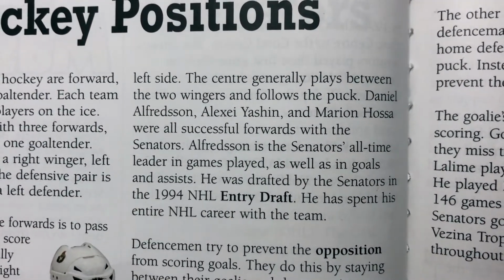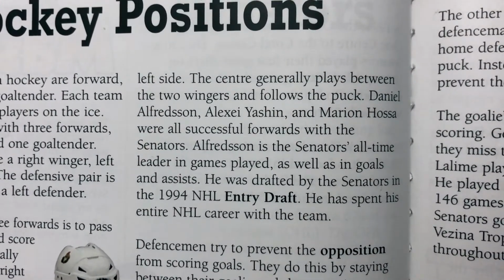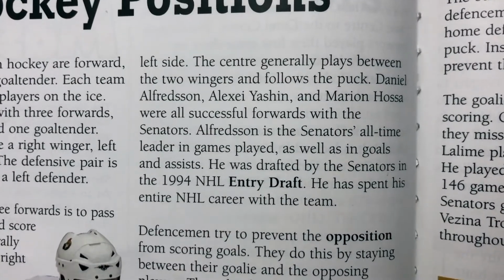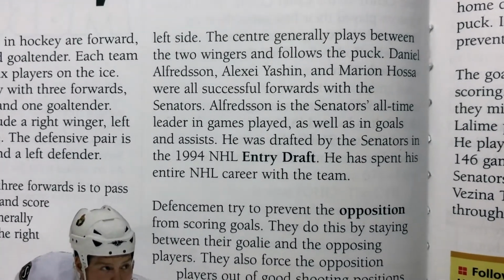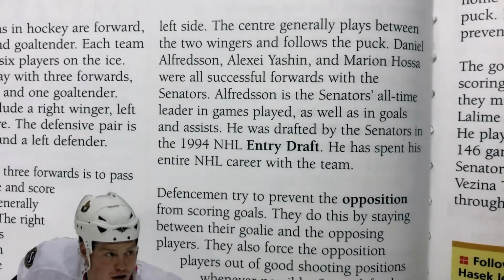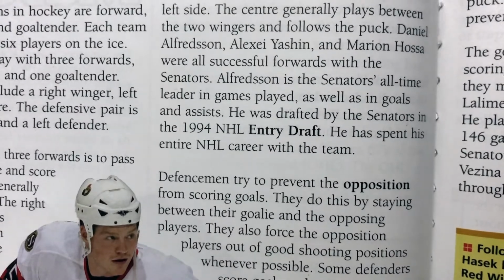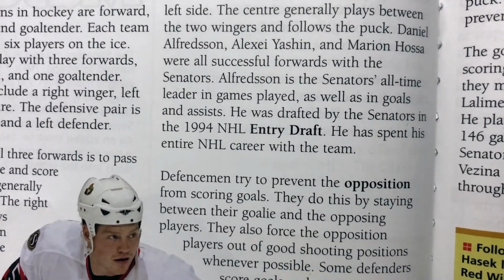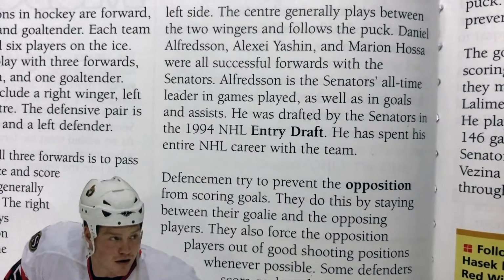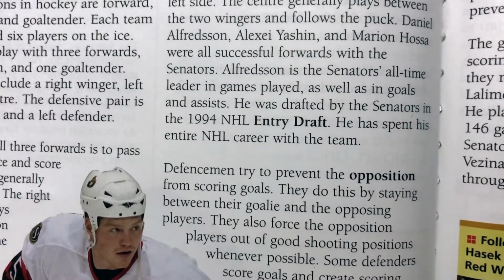Daniel Alfredson, Alexei Yashin, and Marian Hossa were all successful forwards with the Senators. Alfredson is the Senators' all-time leader in games played, as well as in goals and assists. He was drafted by the Senators in the 1994 NHL entry draft. He has spent his entire NHL career with the team.